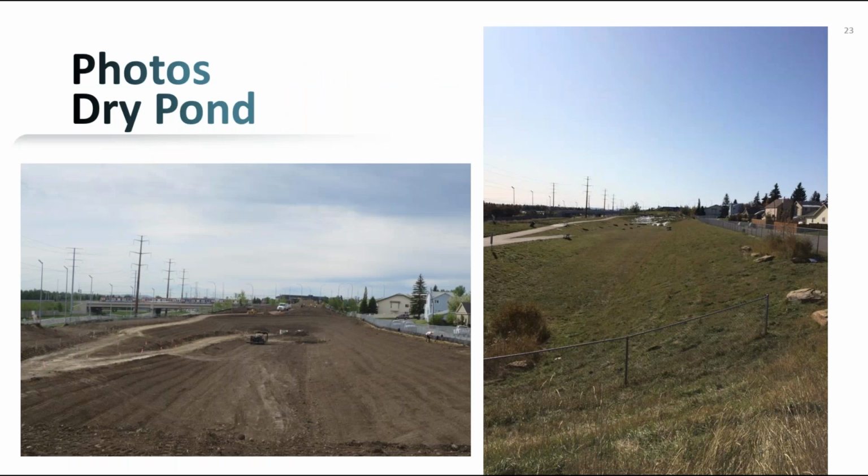So now just a few photos, construction and post-construction. Just looking south right now, we've got Sarcee Trail to our left and Strathern Crescent to our right. So we're grading in the pond bottom. You can see the start of the maintenance access road and pathway over to the left. And then the photo on your right is everything post-construction.